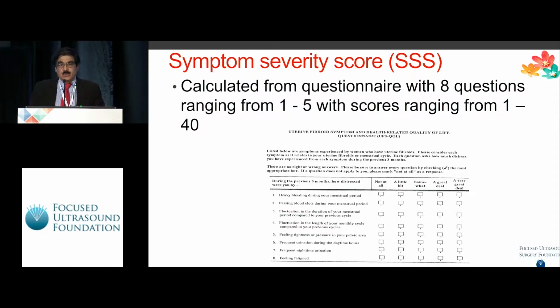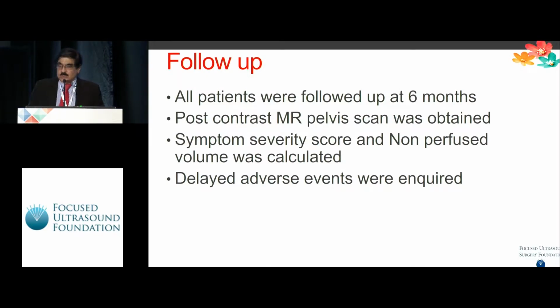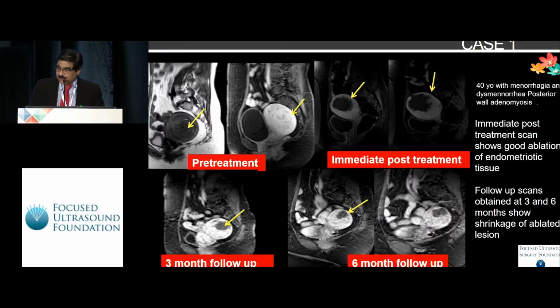The symptom severity score again ranged from questions on 8 parameters, from heavy bleeding down to fatigue, each ranging from 1 to 5, so the score ranges from 1 to 40, and the non-perfused volume was calculated in a similar way as we did for the uterine fibroid. All patients were followed up at the end of 6 months. A post-contrast MR pelvis scan was obtained. SSS and NPV were calculated in all these patients.